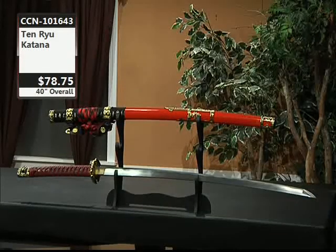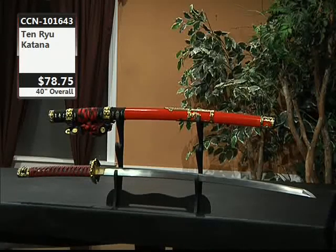101201. Hey, Buzz, look at this shiny red sword, but this is a Tai Chi, I see. Yes, you're a poet and don't know it. And yeah, this is a lot of metal, and you see that hamon line on there. This one right here is $78.75. This is the Tenru katana.